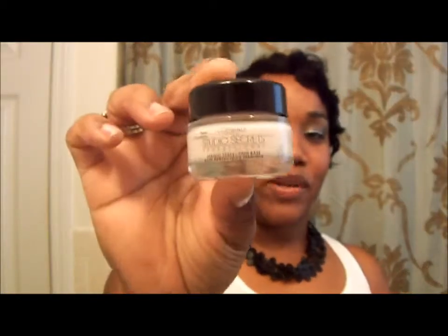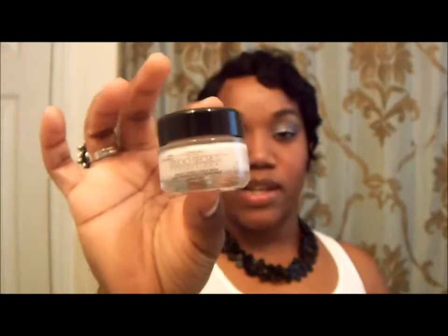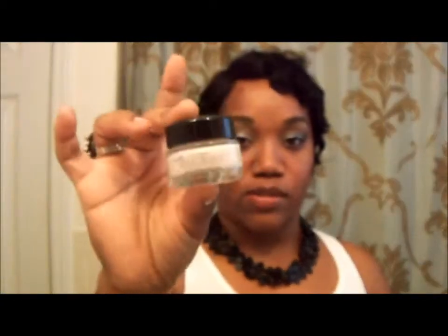When it's not like a summer day and it's cool, like wintertime, I normally put on L'Oreal Studio Secrets Magic Perfecting Base. Not always, but sometimes I use this. This is about like $12.99, I think, at your local CVS or whatever.